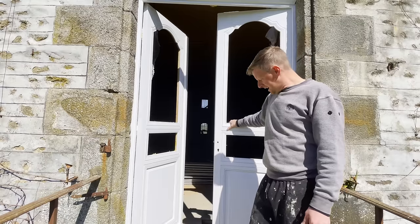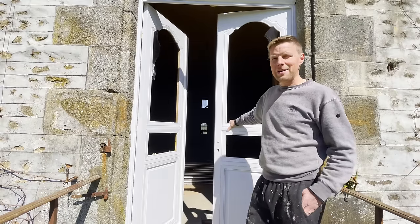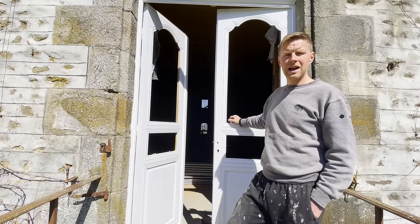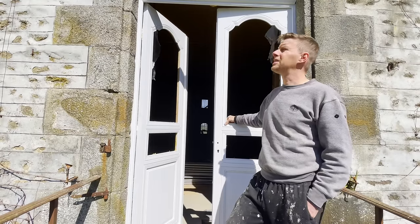So, like I said, it's good. The next thing I'll do now is I'm gonna take the beading off and get a rough template out of cardboard and then go from there.